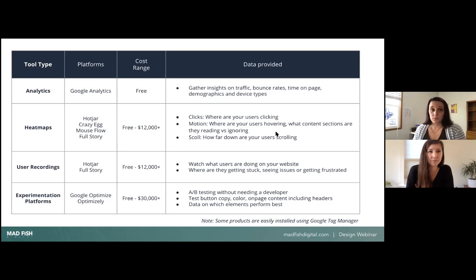After you've looked at some heat maps, I definitely suggest user recordings. Once again, third-party software like Hotjar really lets you watch what your users are actually doing. I think that this is really the best place to get that information because you just never know what kind of issues they're running into, where they're getting stuck, where they're getting frustrated, and this really lets you see what they're doing on your website.